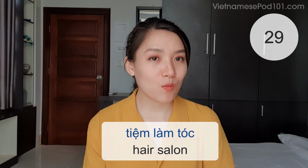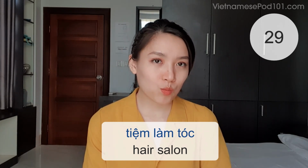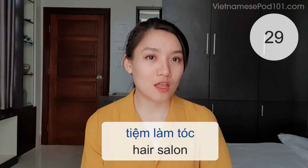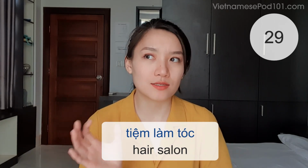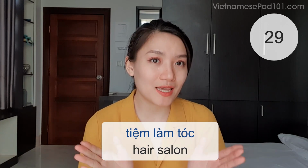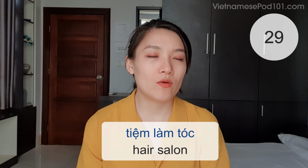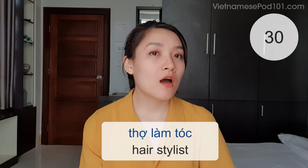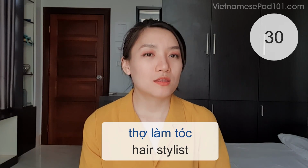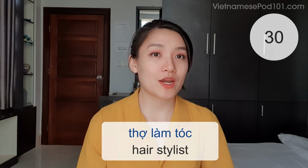Tiệm làm tóc. Tiệm làm tóc is a hair salon. Tiệm is like a shop or like a salon or like a place where you go. It can be a boutique as well. So the hairstylist will be thợ làm tóc. Thợ làm tóc, hairstylist.